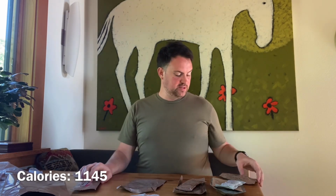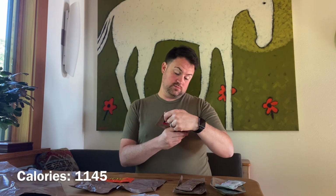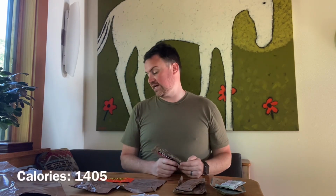Tortillas, cheese spread, grape electrolyte powder, trail mix, Reese's peanut butter cups, and a crayon raspberry flavored nutritious energy bar. First strike. 260 calories. All right, so let's do a quick recap.